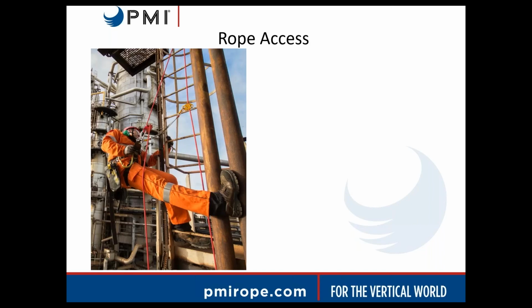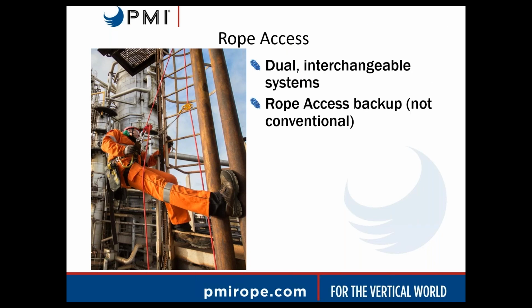First, let's talk about some of the things that differentiate rope access from RDS. First of all, rope access always incorporates dual interchangeable systems. Your primary and your backup can be interchanged at any time during the course of work. The rope access backup that is used is specifically a rope access backup. We're going to get into that in a minute too, but it's not a conventional fall arrest system, so it's not a conventional backup. It's typically multi-directional. You have to be able to go upwards as well as downwards on the rope. You can typically go side to side if there are other ropes available or deviations available.